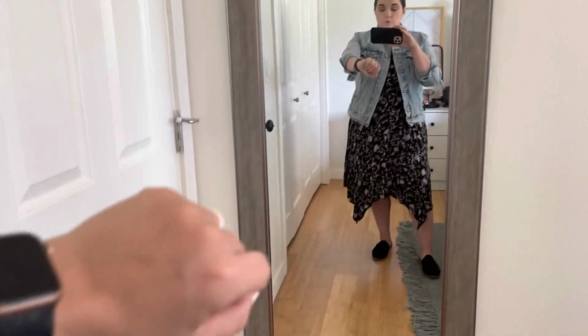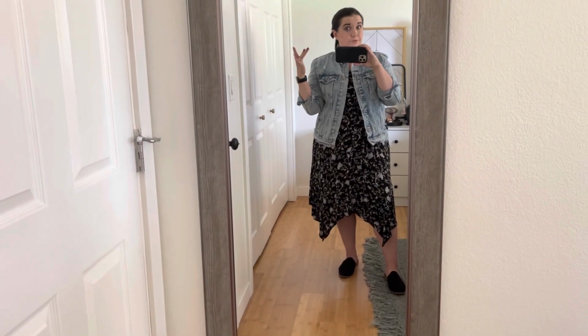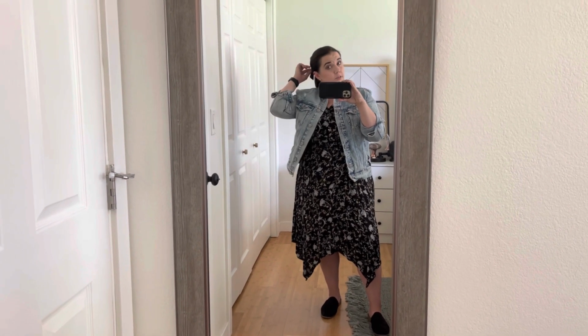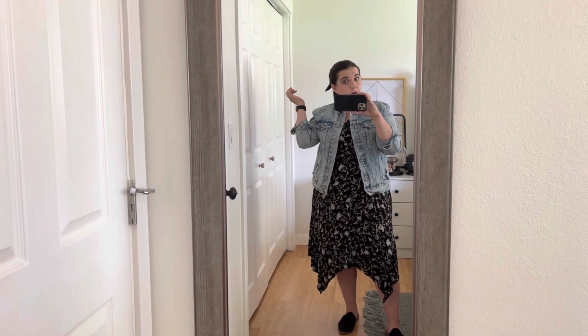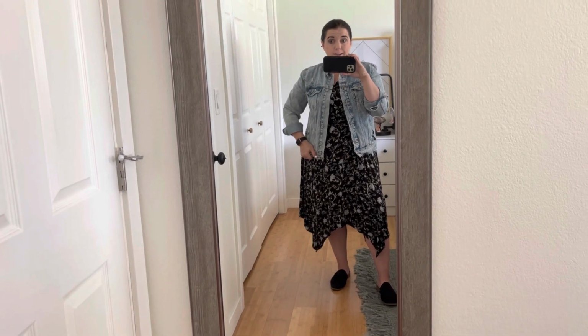I swapped out my watch band just to the plain black because the leopard was not going to go with this outfit. I did my hair and makeup in less than 10 minutes. I probably got ready completely in less than 10 minutes. I have very minimal makeup on today. I've been working all morning and now I'm just trying to run to the grocery store and run a couple of errands before it's time to make dinner. I threw my hair up in a ponytail, put in a bow, and that is just going to complete this really simple fall look for today.